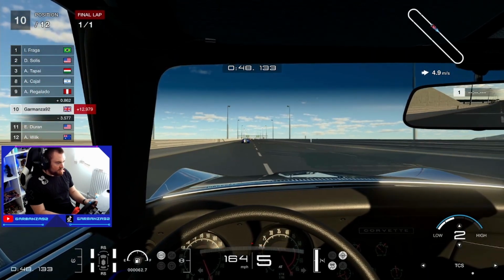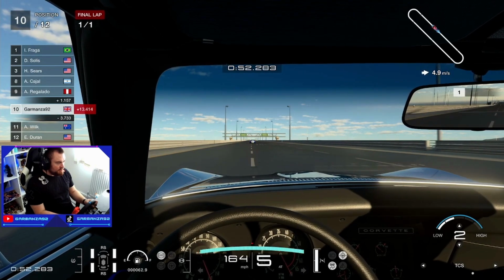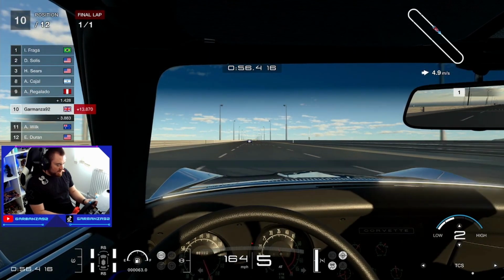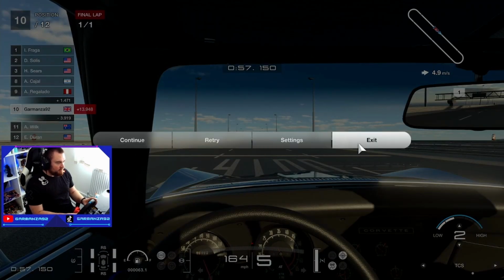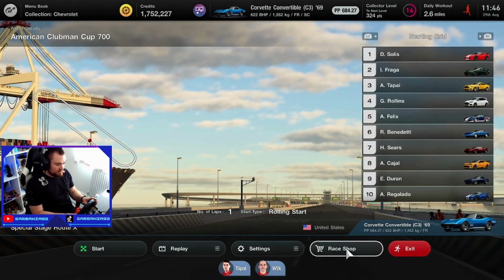I don't think this is going to be the right car for this. You're going to need a car that's clocking at least 200 miles an hour. Yeah, we are not going to get higher up the standings with that car. We need to change cars.